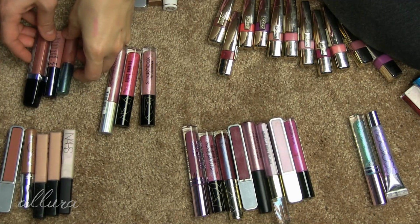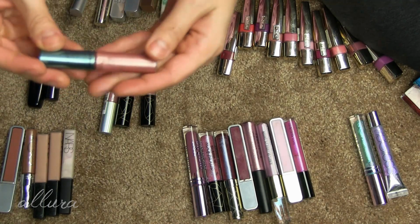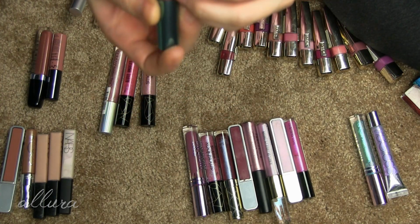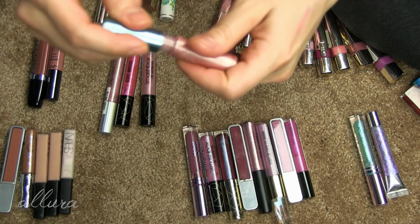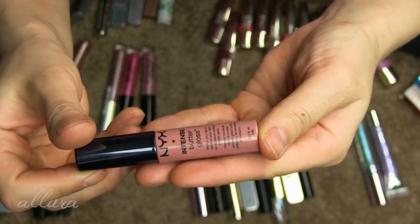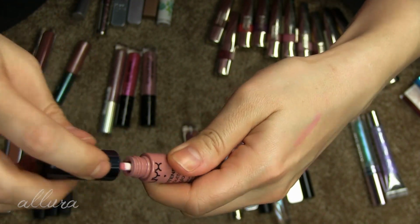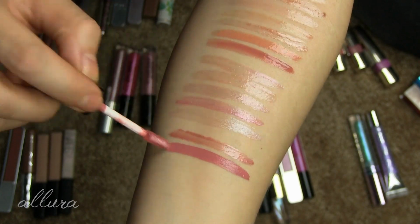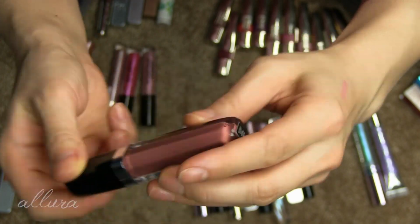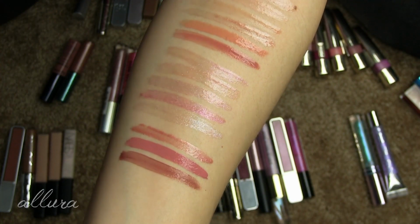And then these here I felt like were kind of more browny, maybe bronzy mauve shades. So this first one here is quite old, from the Aquatic collection, one of my favorite collections. This is Water Deities. Oh my gosh, that's so pretty. Then a NYX Intense Butter Gloss in the shade Tres Leches. Also very pretty. And a Marc Jacobs gloss in the shade Love Drunk. Also beautiful. I'm gonna keep all three of these.